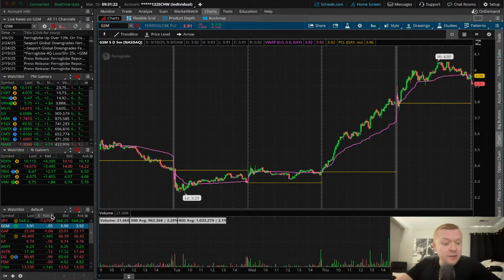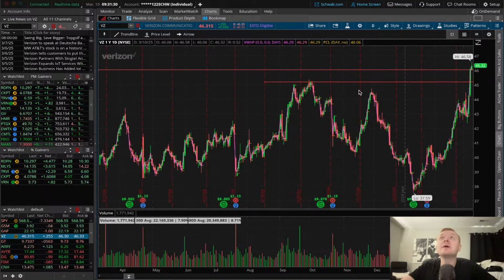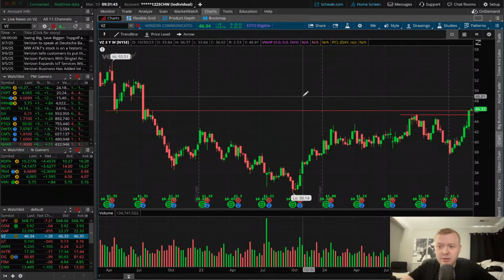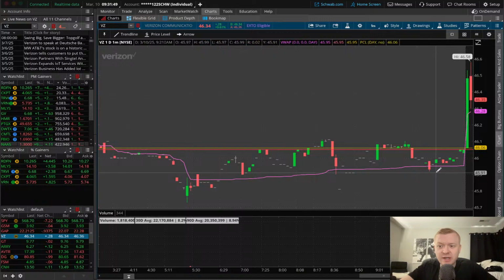All right, let's look at something to trade. I'll look at that later. Gap is selling off. VZ, Verizon, popping up and over resistance at the start of the day. Ooh, I like her. Getting a little juicy. Verizon popping up and over resistance. We could see upper shadow, and it pulled back. Profit taken.